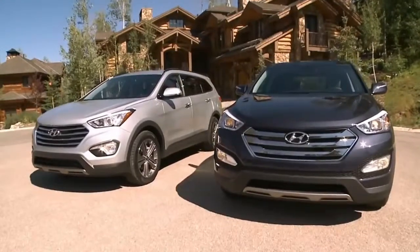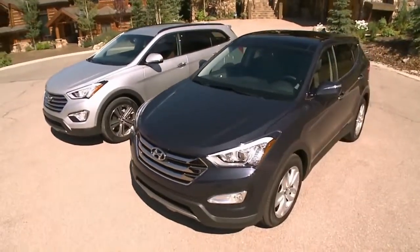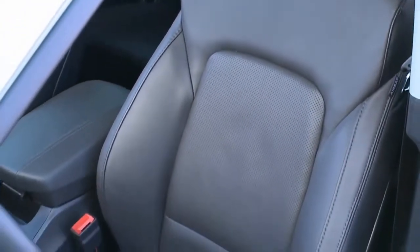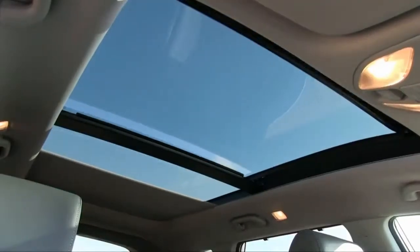This is Hyundai, so Santa Fes come standard with things that cost extra on rivals. The South Korean automaker is more liberal than most with features too. For example, leather upholstery is standard or optional on every version of this crossover. Navigation, heated steering wheel, heated rear seats, and a panoramic sunroof are available across the board as well.